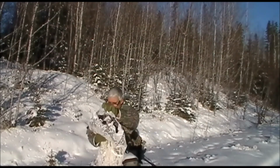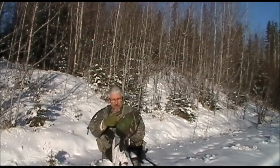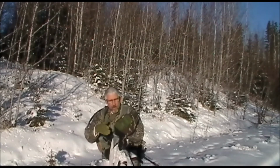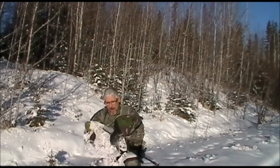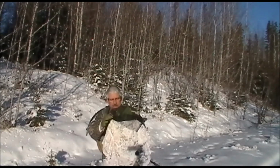It's just a camouflage hat that I use year-round. It's large enough that I can get a hoodie under it, or a toque, or a full face mask, or whatever to stay warm. And I have other camouflage for other times of year, and that's why I've used snaps to connect it to the hat.